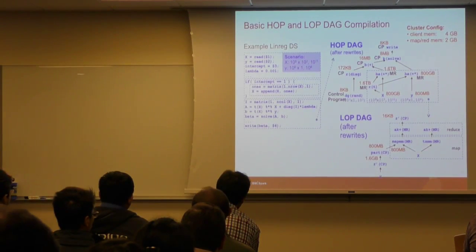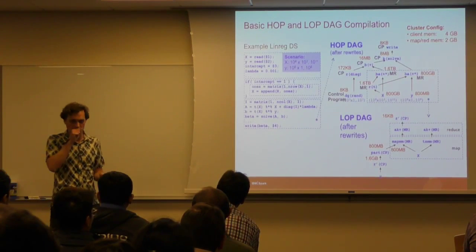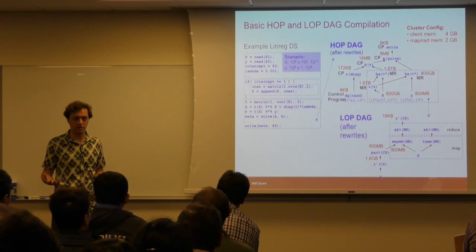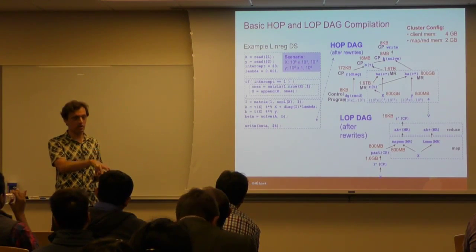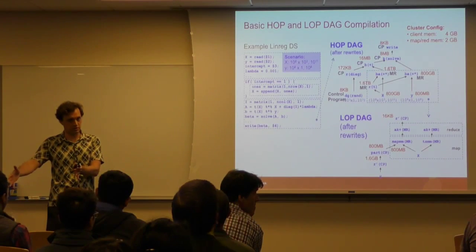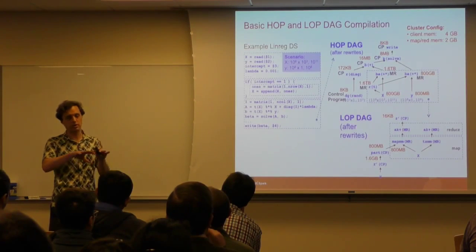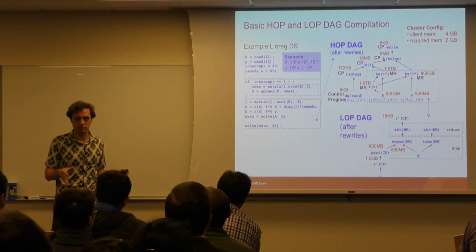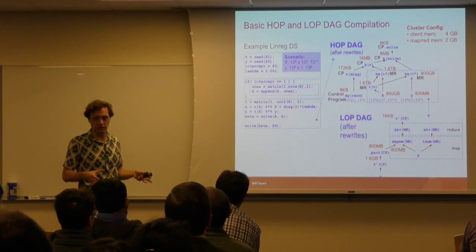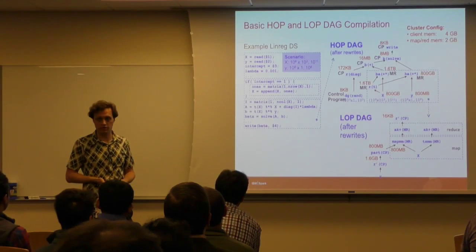Now, one thing to note that cuts across all of this is we have what we call a hybrid runtime. Instead of running everything on the cluster, we maintain a single node SMP and cluster execution. And the optimizer is choosing which part of the script to run on the cluster and which part to run on the larger SMP in the driver. And this choice is very crucial to obtaining performance across a wide variety of data characteristics.